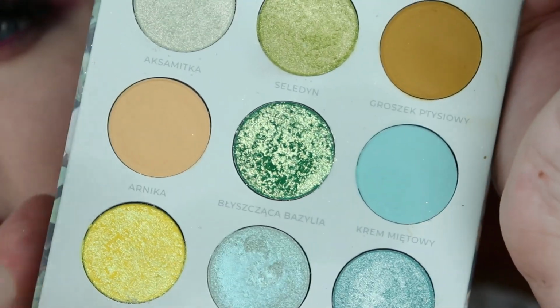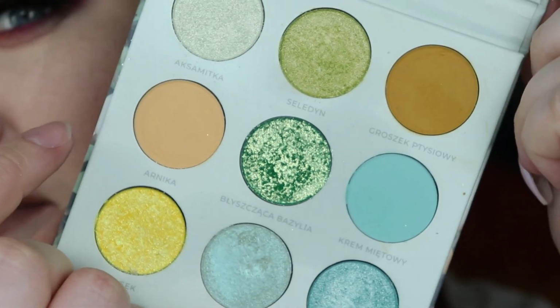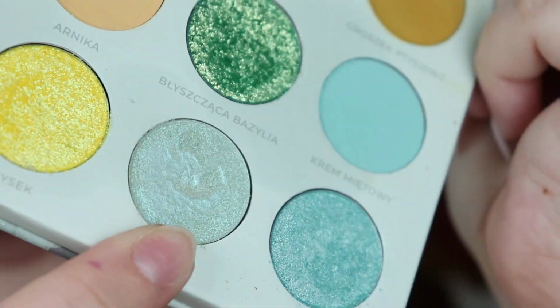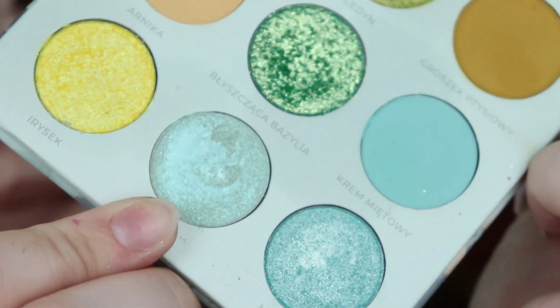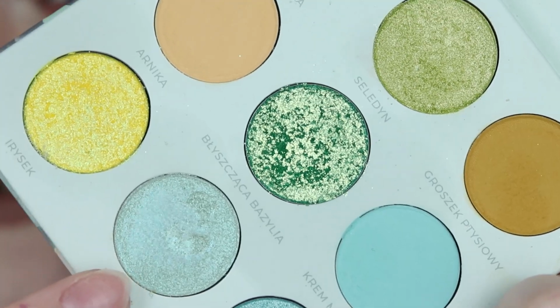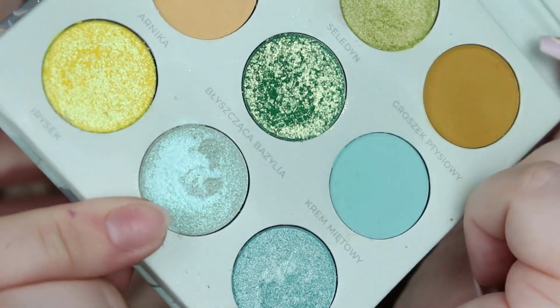Other than that, I really enjoy all of the mattes as well, so this is one that I'm super happy that I have the whole palette, although this one is more of the pastel multichrome, and it's a little bit hard pan as you can see. This is beautiful as a highlight if you want something like that, because it's very sheer, but it has that shift.